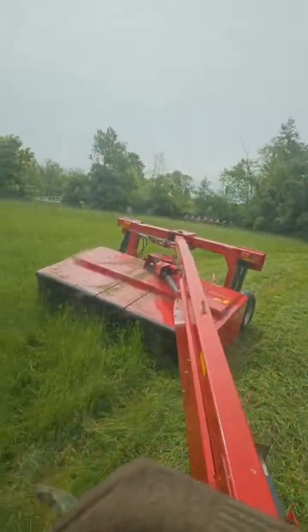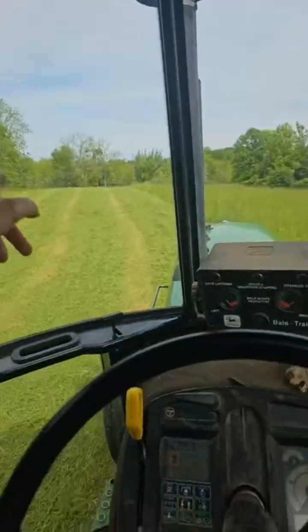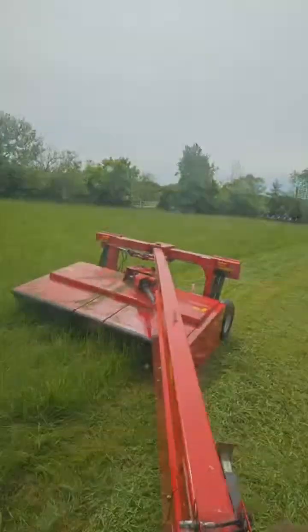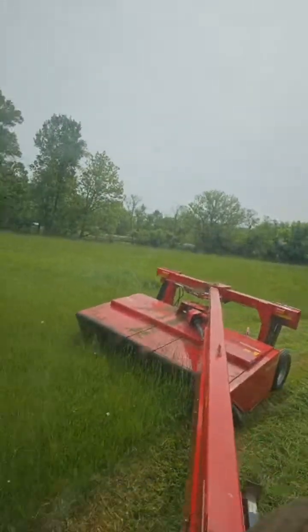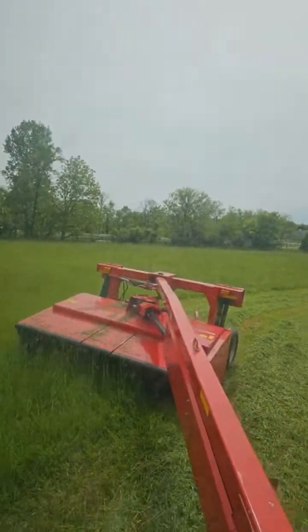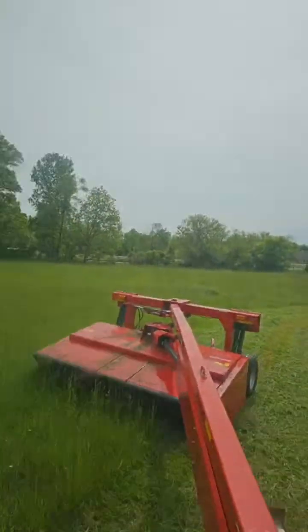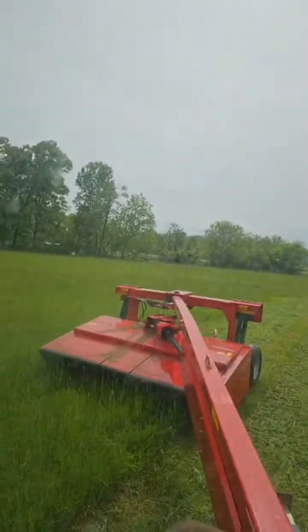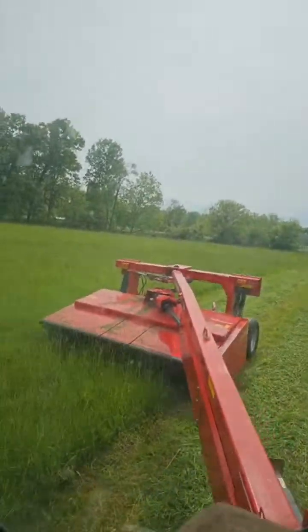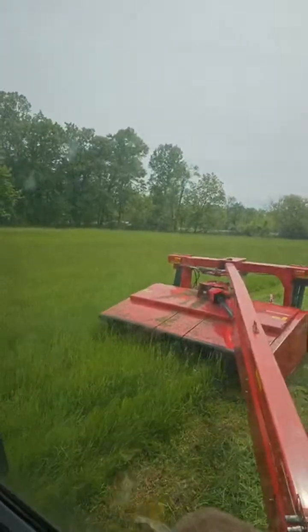So this is gonna be my last pass around. 1, 2, 3, 4, 5, 6, just so I have a nice spot to turn around and it's not too short. Another thing you want to do is think about if you got a hay tedder that has 4 baskets on it, you take out 2 rows at a time. So make your headland 6 so you don't have 1 missing.